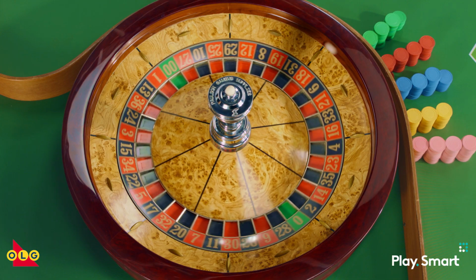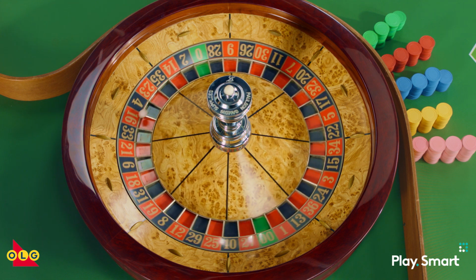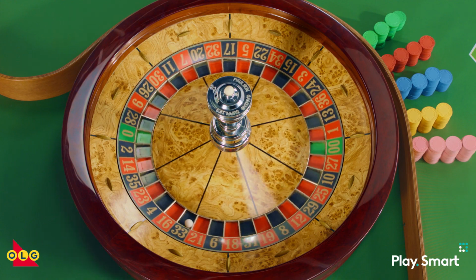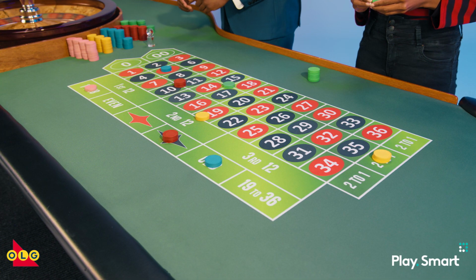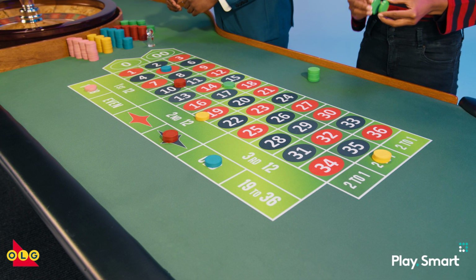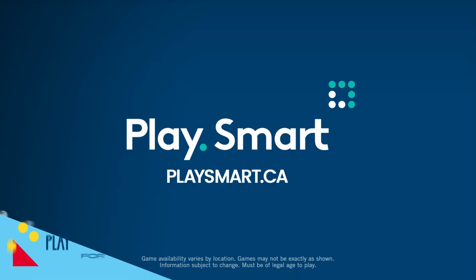Is there a strategy to winning at roulette? There is no strategy to picking numbers because you never know where the ball will land. Each spin is an entirely new event, and past spins don't influence future ones. Now you can go have some fun, and remember to play smart.